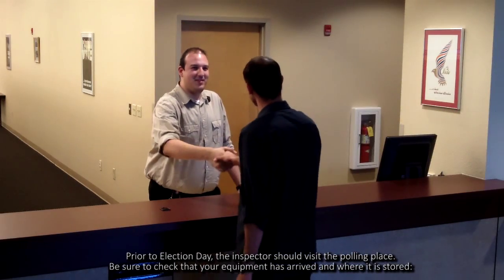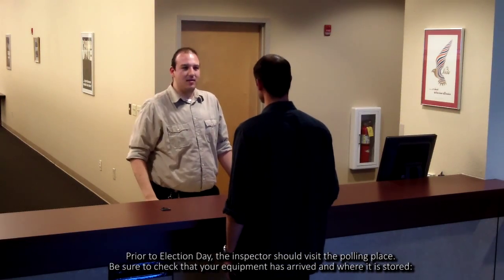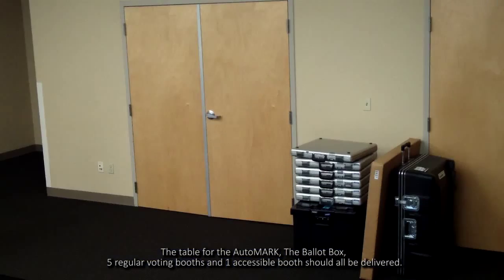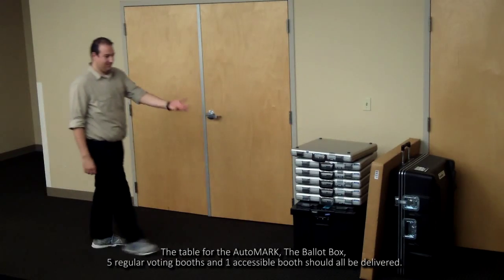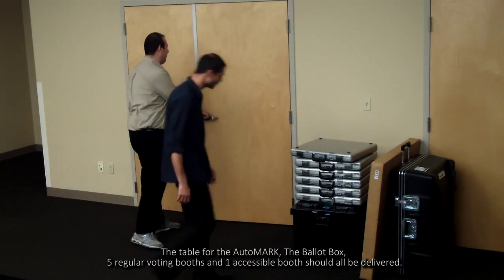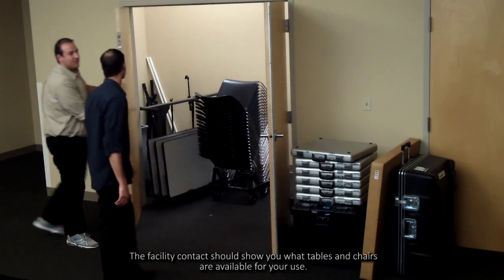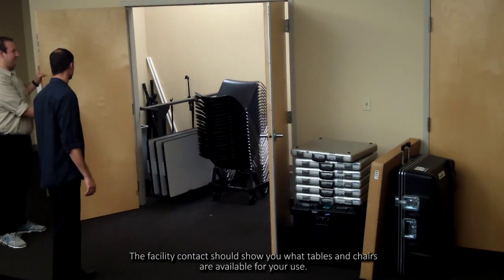Prior to Election Day, the inspector should visit the polling place. Be sure to check that your equipment has arrived and where it is stored. The table for the automark, the ballot box, 5 regular voting booths, and 1 accessible booth should all be delivered. The facility contact should show you what tables and chairs are available for your use.